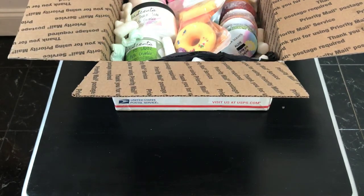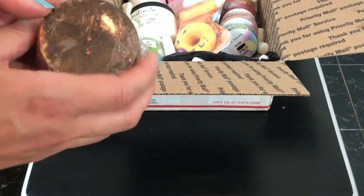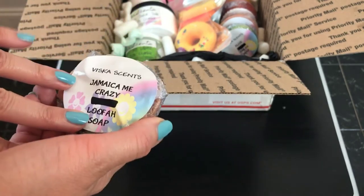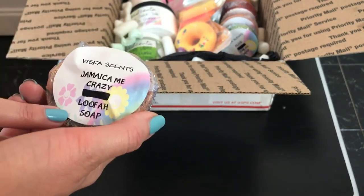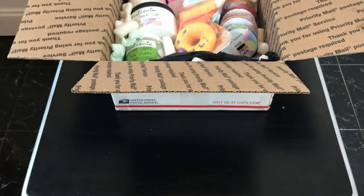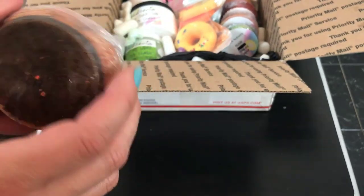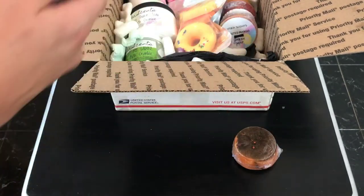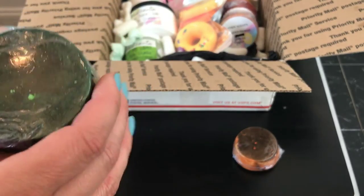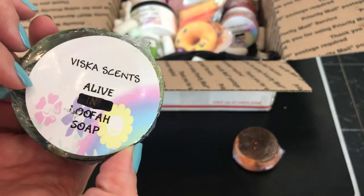Okay, now my favorite product last time that I got from them were their loofah soaps. And my daughter and I, we both just can't live without them. I'm into the sugar scrubs now and things like that, but in the shower, I love the loofah soaps. And so we ordered several of these. They're all in kind of fruity, tropical fragrances, and this is the Jamaica Me Crazy. This one is the Alive. I don't have the scent list in front of me because they're just very extensive, and I just had to look up a whole lot of information.